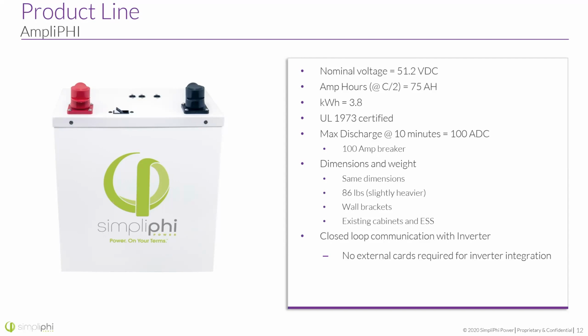Max discharge is a little bit higher. So at 10 minutes, it can actually do 100 amps DC per battery. So it does come with a little bit of a larger breaker. It actually has the same dimensions and just about the same weight. It's a little heavier at 86 pounds. The good news is, if you are using existing wall brackets or our existing cabinets, this new battery does fit into those. The big difference with this battery is that it actually has closed loop communication.